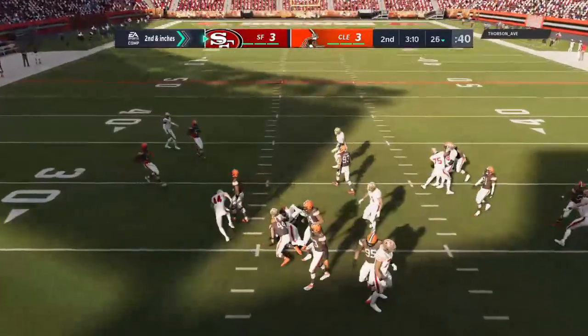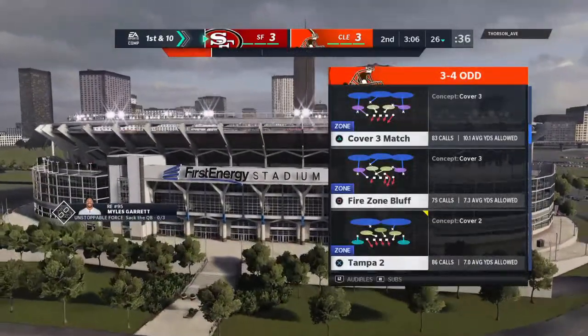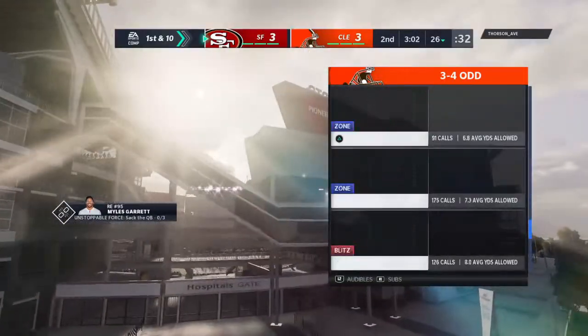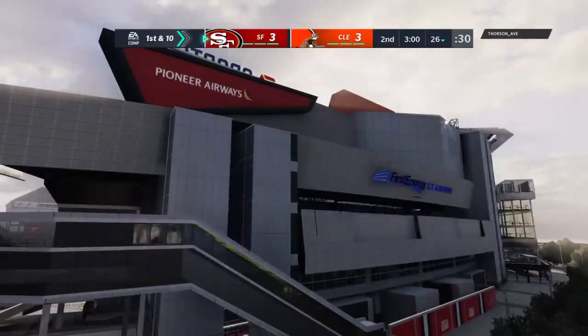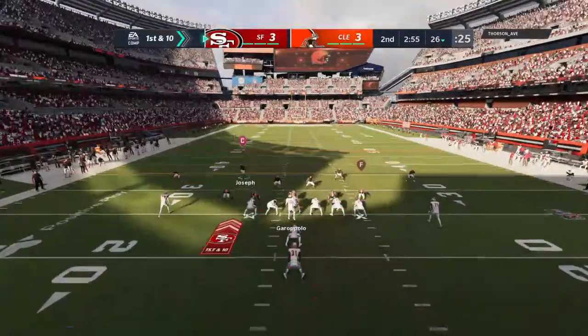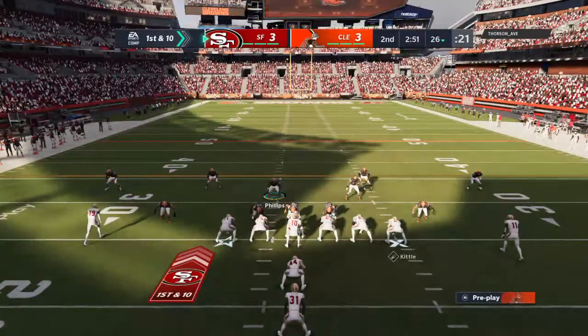Mostert, and he'll maybe get back to the line of scrimmage, but no more than that. Second and inches is oftentimes an invitation for an offensive coordinator to take a big shot downfield because he feels like he can come back on third down and pick up the first down. But sometimes you just don't want to break tendency. Stay with what you are, stay with who you know, and go get the first down. That's exactly what they did.